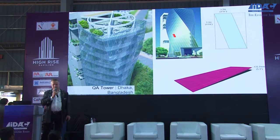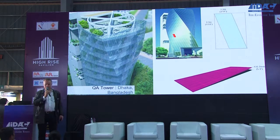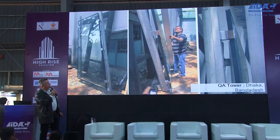And this project uses an innovative concept called cold bending, where you take a flat piece of glass and you distort it, you bend it in the field. So the cost of the glass is like any other building. If you took any panel off this building and laid it on a flat table, one corner would be off the table by 135 millimeters. We did all the engineering and testing to achieve this.